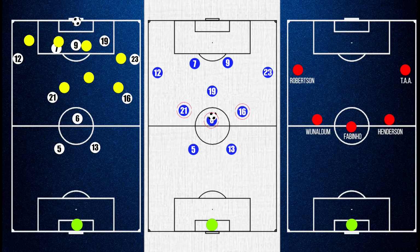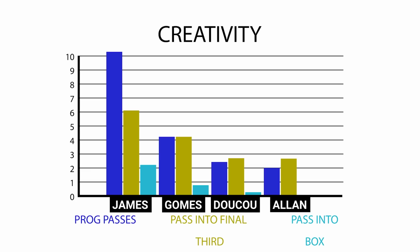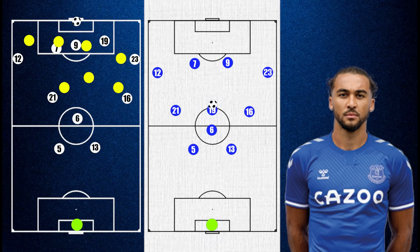But all 3 central midfielders are also conservative passers, not attempting anything too risky, so it is key for James to drop in to receive the ball and expand the play. In fact, he comfortably makes more progressive passes into the final third and into the box than any of the Everton midfield. You'll notice that Calvert-Lewin was barely mentioned, and that's because he's less involved in the play than ever.